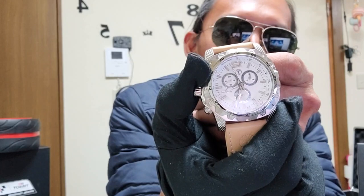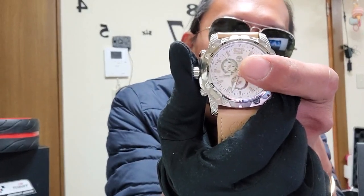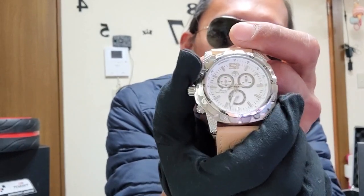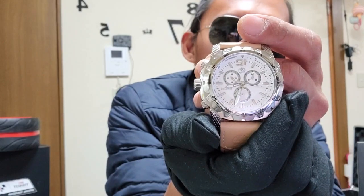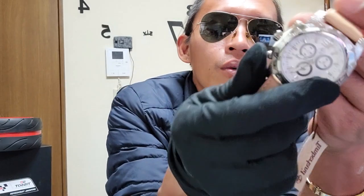Where did it go? There you go. So the seconds hand is a stopwatch for its tachymeter function. Let's try to stop it, and let's reset it. There you go. So that's our Timberland Winter Soldier.